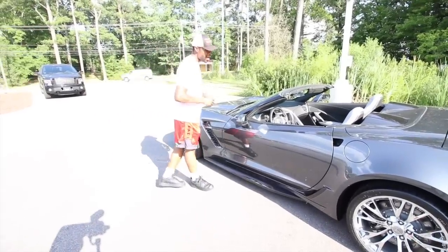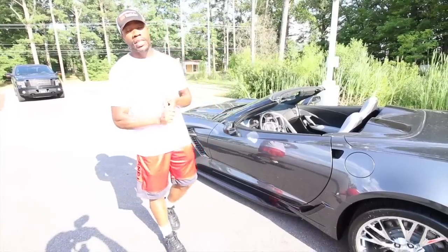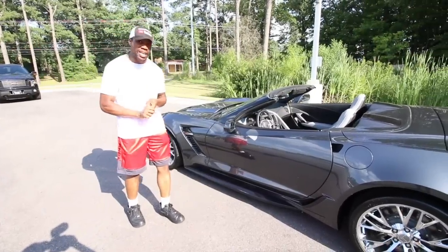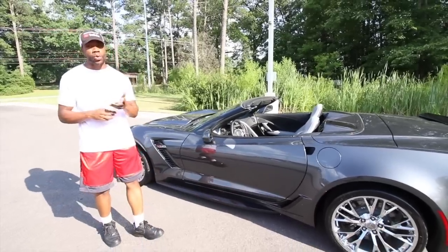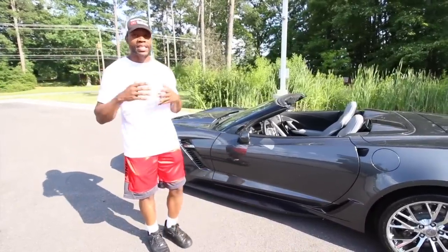So let's talk about a car that has 757 horsepower, 777 foot-pounds of torque, 0 to 60 in 2.8 seconds, which is almost close to the 2.85 seconds of the Corvette ZR1, and on top of that, 10.5 seconds in the quarter mile. What kind of car is that? We're talking about the Callaway Corvette Z06.